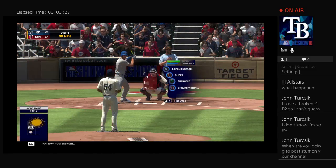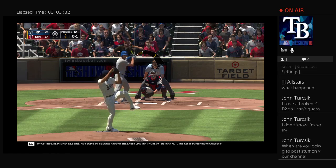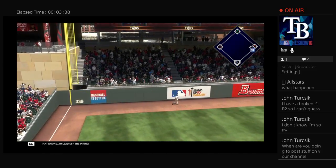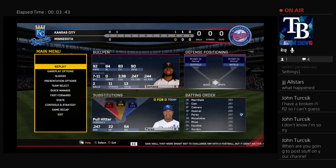Way out in front. You know, when you're facing a top-of-the-line pitcher like this, he's going to be down around the knees like that more often than not. The key is punishing whatever. He takes it to the opposite field, high and deep to left. Gone to lead off the inning. Well, they were smart not to challenge.